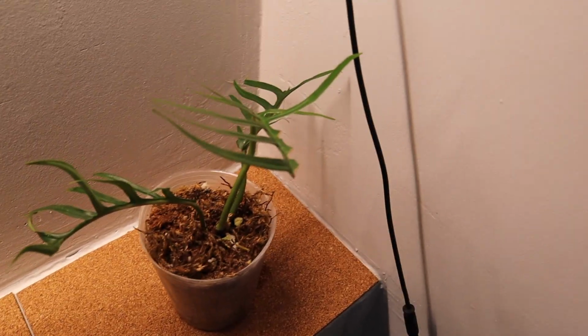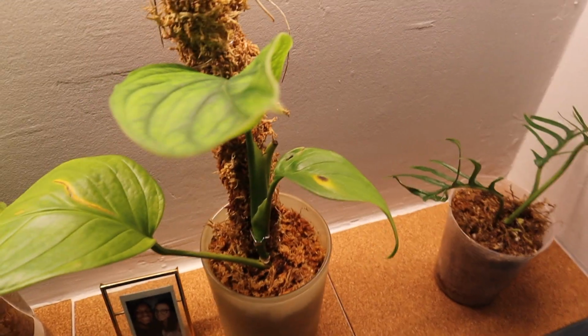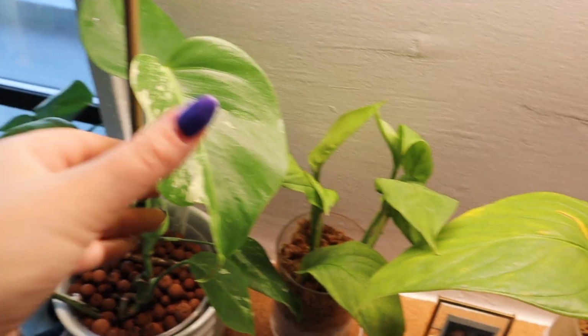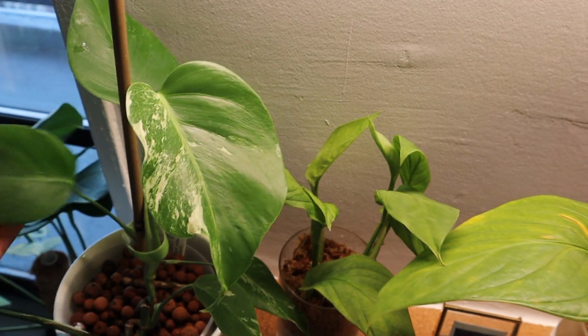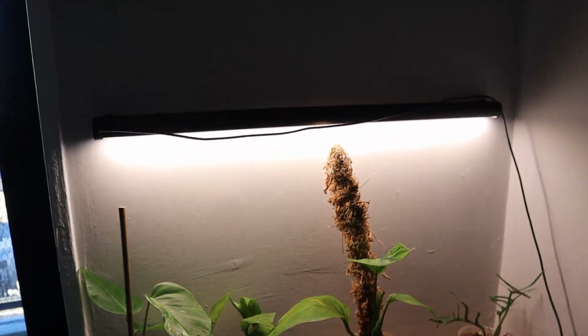This is a Philodendron tortum that I already showed you guys. Nothing new yet, but it's just acclimating. These are a couple of the Monstera that Danny got, and then I just threw in this little Monstera albo that I didn't really have a better place for, but I'm hoping thrives under this light. So very excited about this grow light situation here.